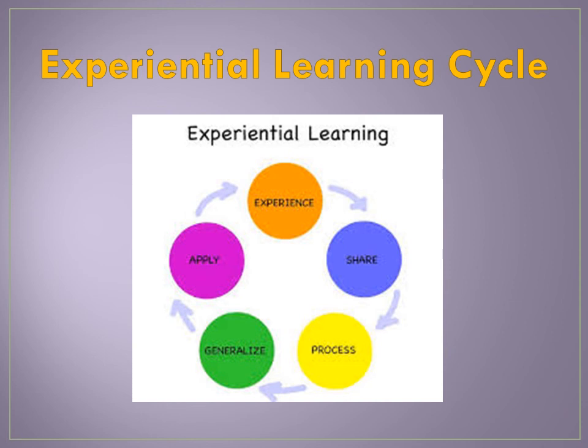Okay, experiential learning cycle. Once again, this is a cycle, in a simple form. Experience, then you share it, then the process takes place: a process of shared discussion with your peer groups, or with the management or your coordinators. You undergo a process of learning something new, and then you generalize about your new approach or teaching methodology, and then you apply it in your class, and finally, once again, you experience something new, and then once again you share it. So this is a cycle, and it helps in your growth.